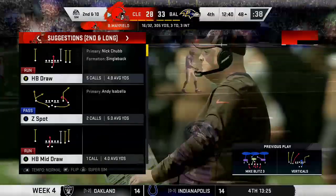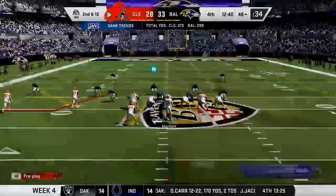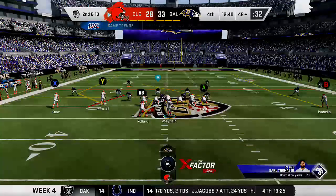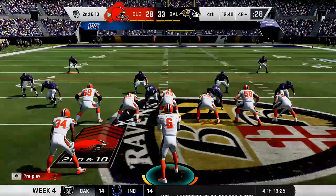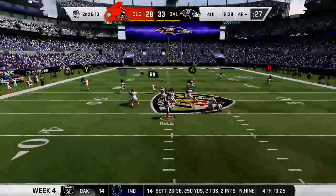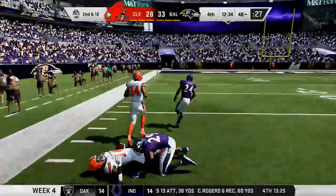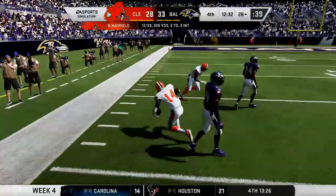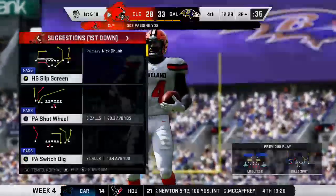Throwing to start the drive, but that went incomplete. It's a lot of contact going on there, and in the end, unable to keep two hands on the football and bring it into his body. Everything looked pretty good until the finish. Throwing again, Mayfield on second and 10. He'll find Metcalf. And he'll go down, but not before getting this inside the 30. A gain there of 21 yards.